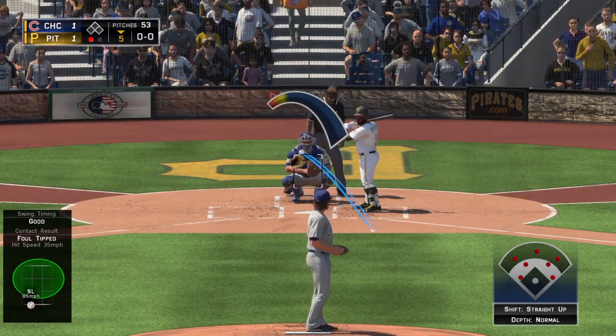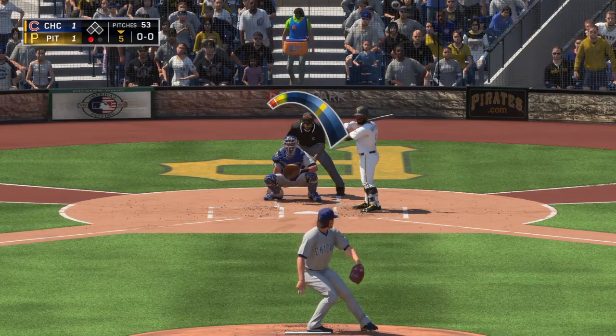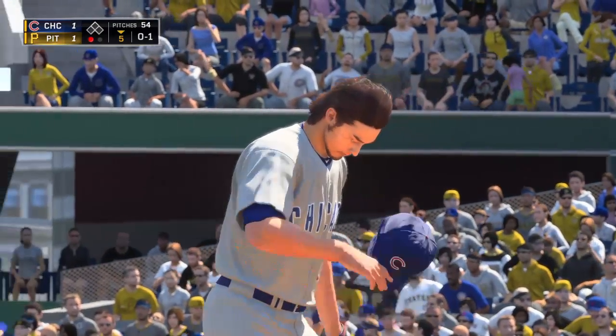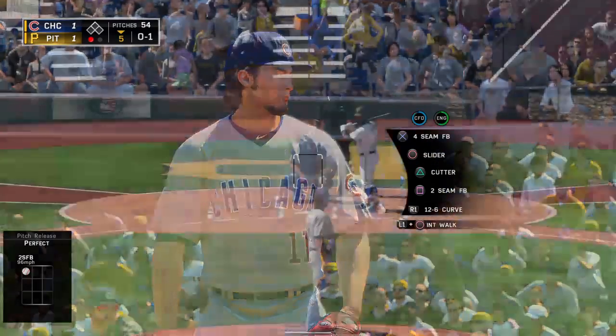Josh Harrison stands in. He's 0 for 1 after grounding out. And a high strike to begin the at-bat. It's 0-1. He's just cruising out there now. I'll tell you, this may turn into a game of first team to 2 wins.